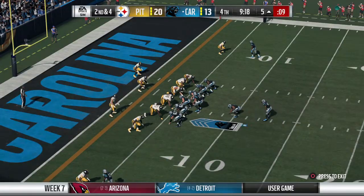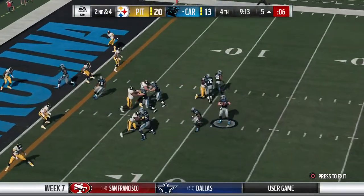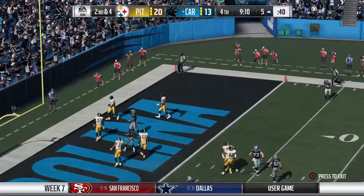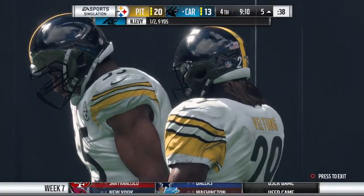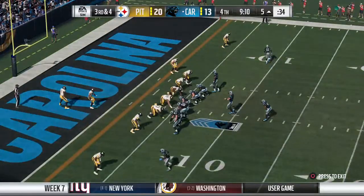All right, here we go. Green 39. Green 39. To throw on 2nd down. Levy. And he whips that one incomplete there. I'm going to need some help with this one. How did he miss it?